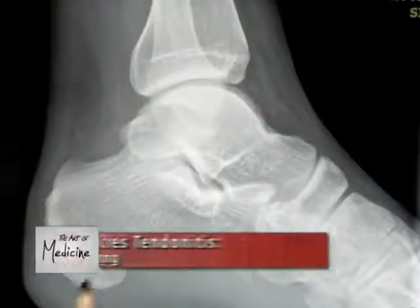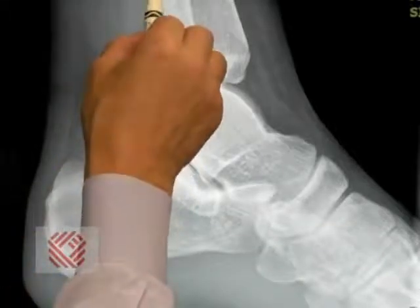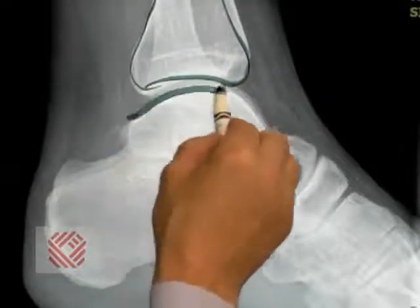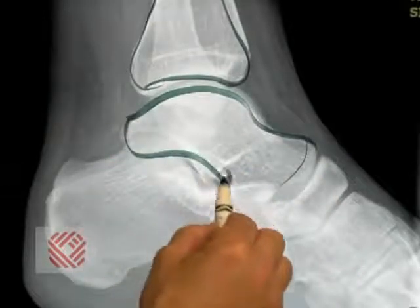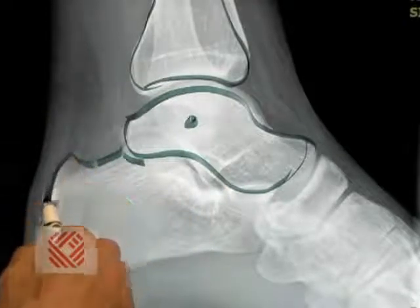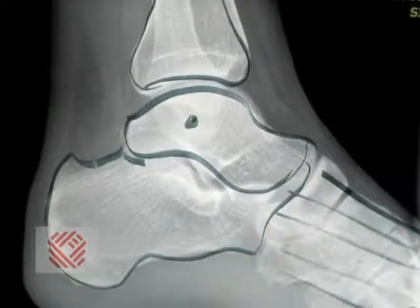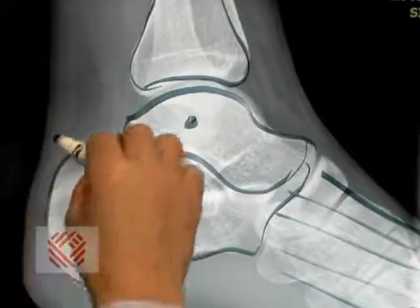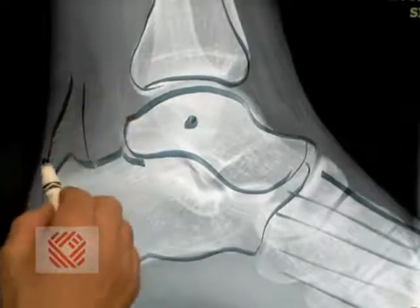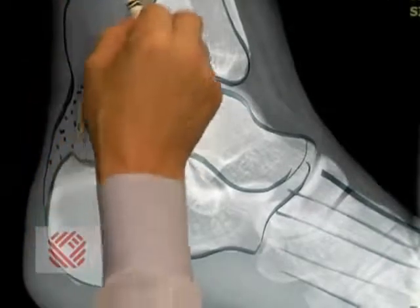Let's look at an X-ray of the foot and ankle, and in particular, let's look at the side view. In the side view, we see first the leg bone. The leg bone is connected to this bone called the talus. The talus is connected to the heel bone called the calcaneus. And then in the front, we have the toe bones. Now, in the back is where the Achilles tendon connects, and in fact, it connects to the back of the heel bone right here. This is the Achilles tendon, and then the Achilles tendon connects to the calf muscle.